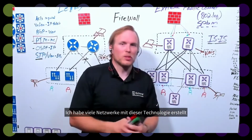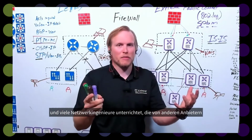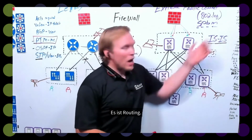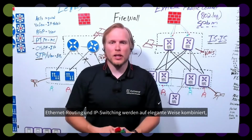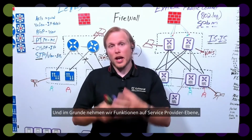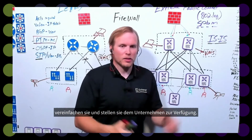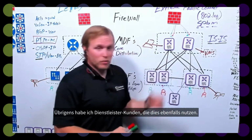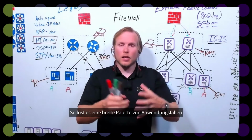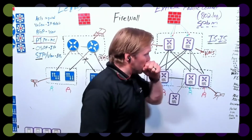I've done many networks with this technology, and I've taught many network engineers that came from other vendors and went, oh, that's it? Oh yeah, I already understand all that. It's routing, it's Ethernet routing and IP switching combined in an elegant way to solve the problems of your network. And basically we're taking service provider level functionality, simplifying it and putting it out there for the enterprise to use. By the way, I have service provider customers that are using this as well. So it solves a broad set of use cases with a single protocol, a single rework.